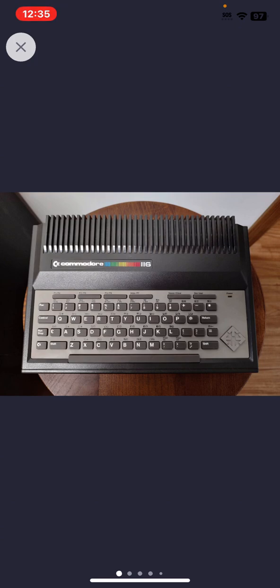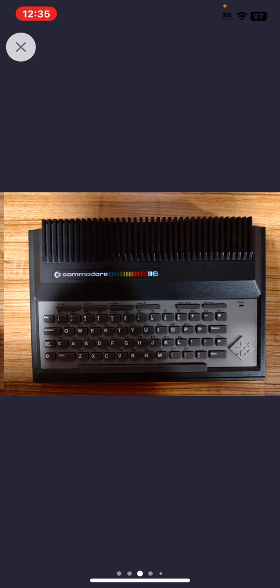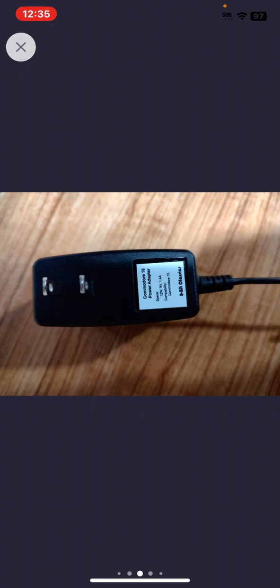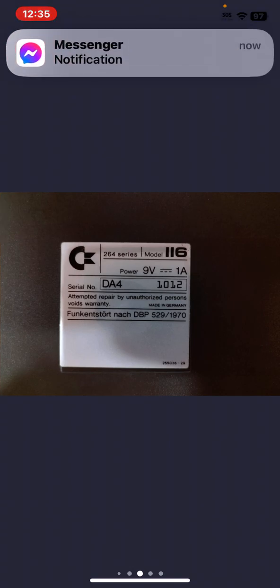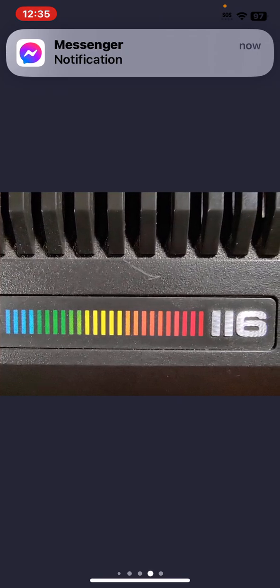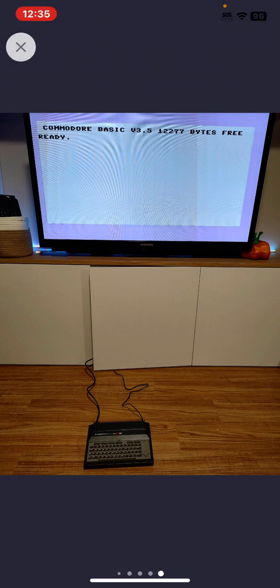Does that do sideways? No, that doesn't do sideways. No, more pictures. I guess that is the power thing. There's the back of the machine. There's the bottom of the machine. There's the side of the machine. There is the information and the serial number. There it is. It's a 116. And, oh, look at that. It seems to work.